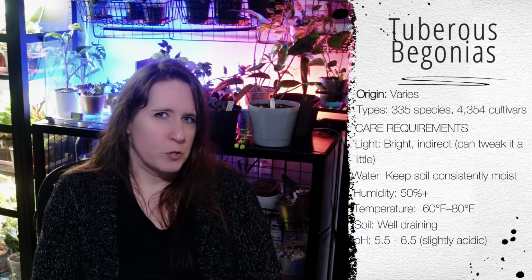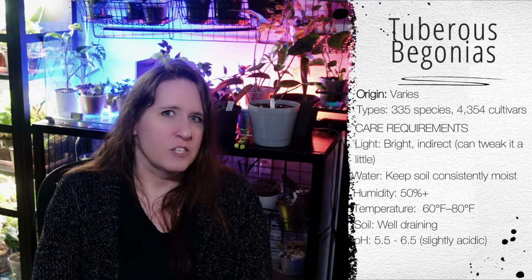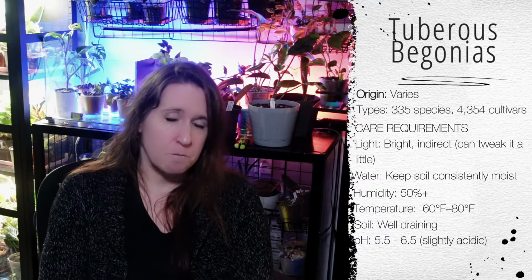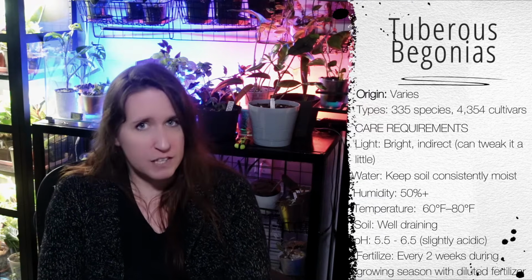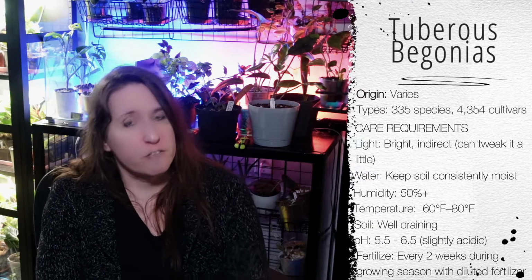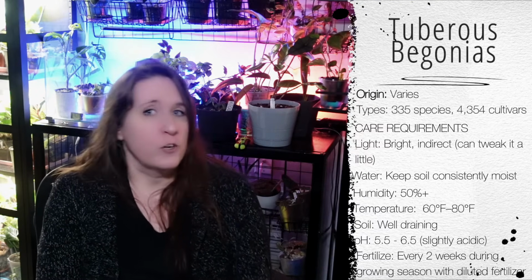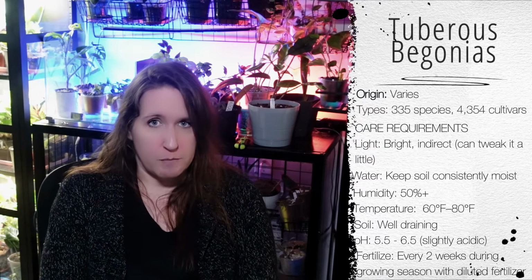Fertilizing is where tuberous begonias really shine. Since they're such prolific flower producers, they are heavy feeders during the blooming season. So they're going to need a balanced liquid fertilizer diluted to half strength every 2 weeks. But, and this is important, once they start to go dormant in the fall, you really need to stop fertilizing.